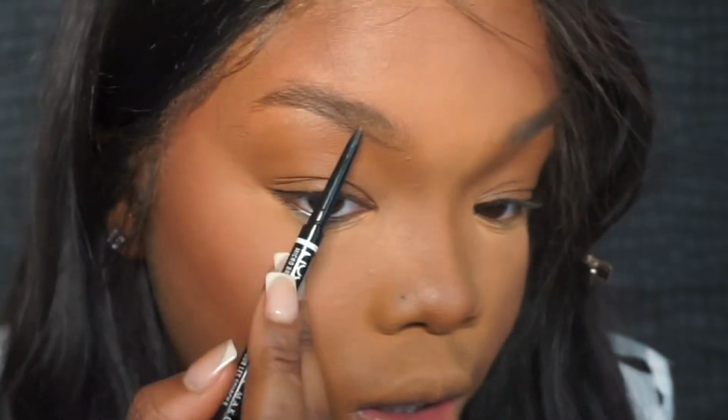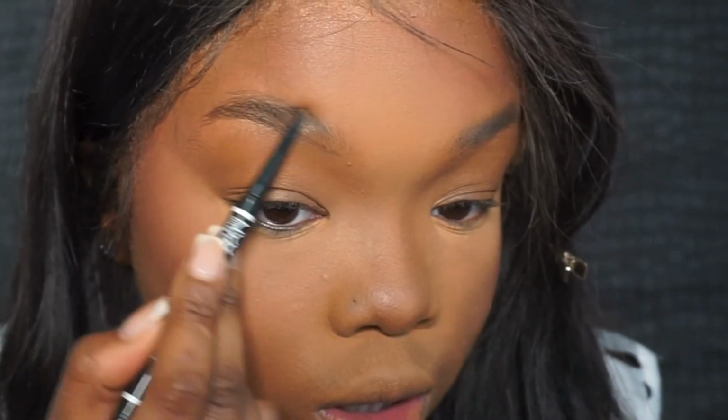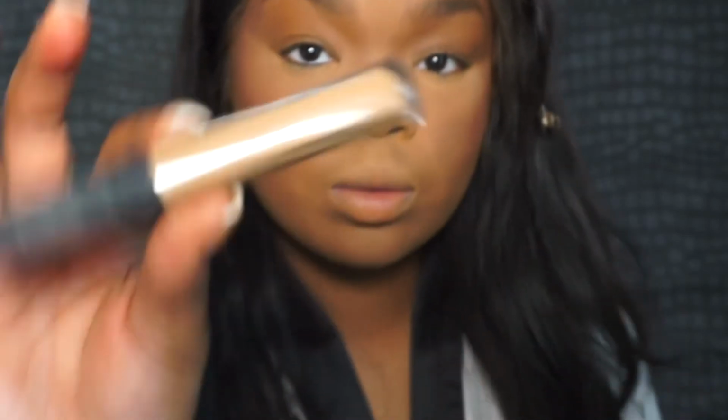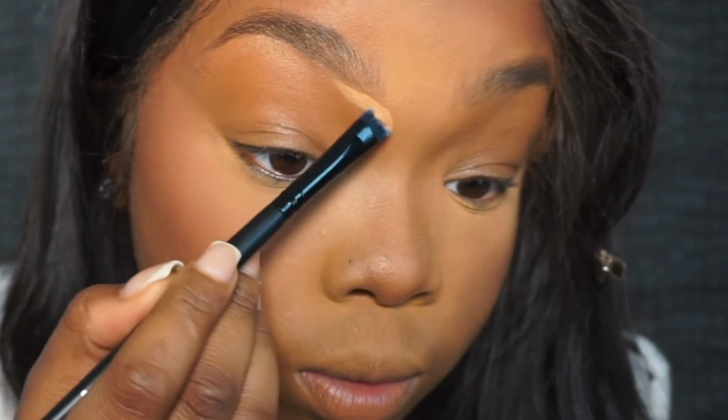In the beginning of my brows, I'm going in with a lighter hand because I don't want to give off a fake dramatic look. That is the best tip that I can give to you guys. Follow your natural brows and go light-handed in the beginning of your brows. You don't want it to look too boxy or too squarey, you want it to look natural.